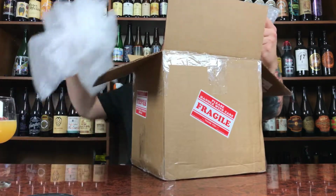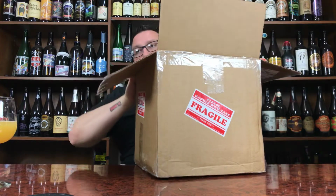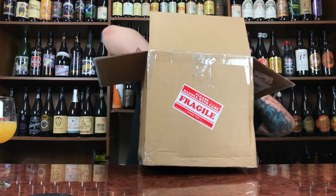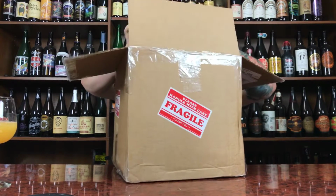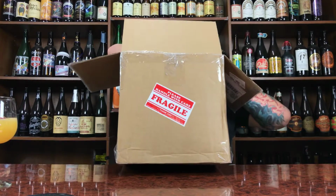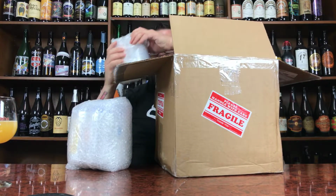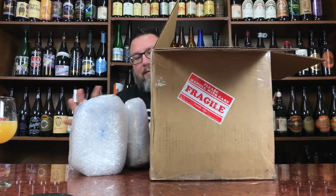You know what that is? That is called intense packaging. Jesus. Okay. Ralph, you're a weird dude. Not gonna lie to you. There are 6 beers. So, first things first, let's do a size comparison.